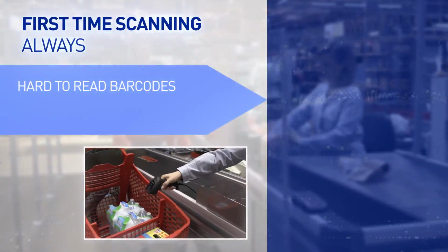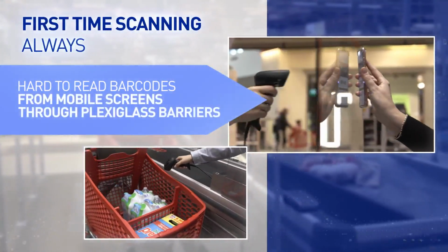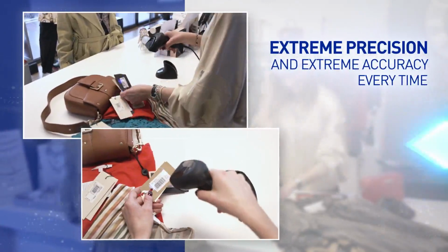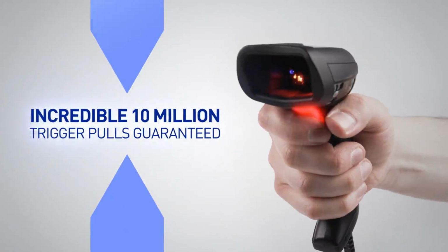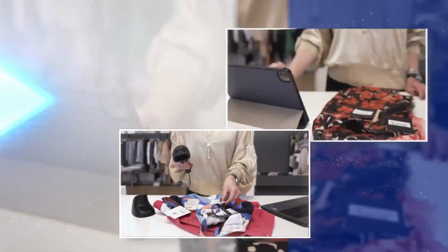First-time scanning, always. Even with hard-to-read barcodes from mobile device screens or through plexiglass barriers. Keep your customers happy. Extreme precision and extreme accuracy every time. Instant feedback you will never miss. All-in-one class-leading performance and comfort. An incredible 10 million trigger pulls guaranteed. Failure is not an option.